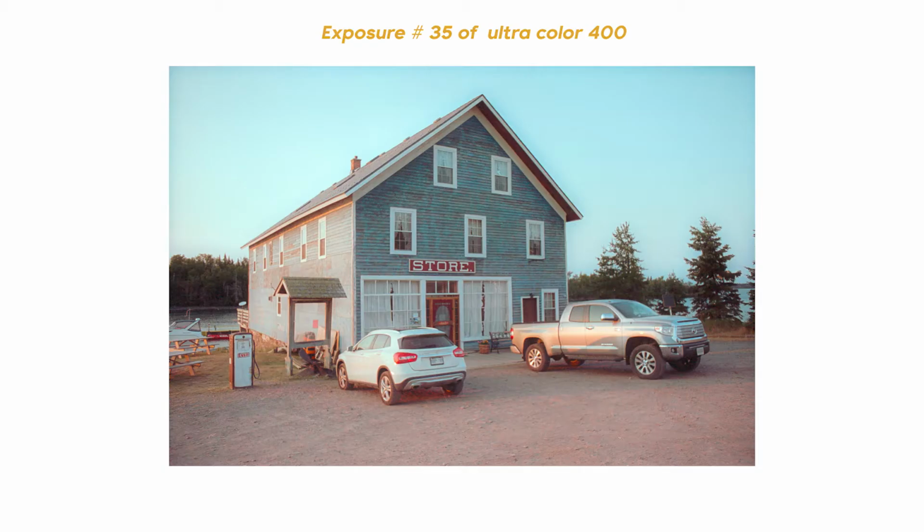Before that, I made my way over to the small town known as Silver Islet just before sunrise to retake this photo of the general store that's situated at the center of the town.